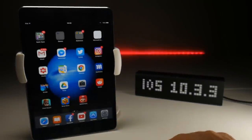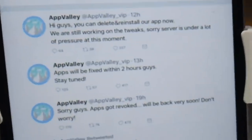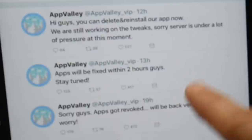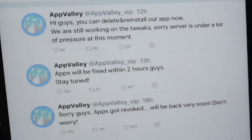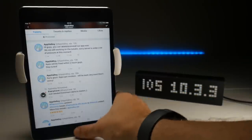And at this point, may I give huge props to App Valley, the people currently signing the Airshow certificate. Right when iOS 10.3.3 was landing, their certificates got revoked, the apps went down, but within about 6 hours, they'd already fixed the certificate and the apps were available to download again, which is a rapid turnaround for a service like this, so big thumbs up to them.